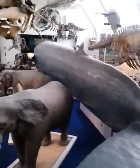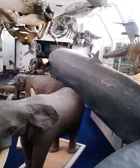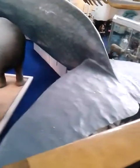Big whale. That is a big whale. What is that? That looks like a dolphin. Doesn't it? Is that a dolphin? Father, is that a dolphin?